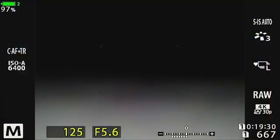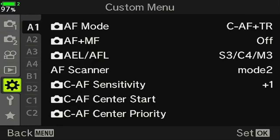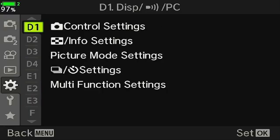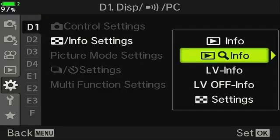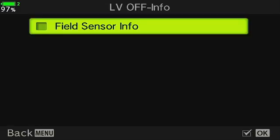Right, my EM1X is booted up. We're not going to see anything too interesting through the back screen. Let's see if we can see this. There we go. So let's head on into the menu of the EM1X. And with the EM1X, I'm pretty sure it's going to be in the display option. So we need to check the display option. So we're going to go into D1 and go into control settings. Oh, sorry, not control settings, into info settings. And we want to go into LV off info. So this means live view off. When you're not seeing the live view on the back screen, what are you seeing? And in there's a box that you can tick that says field sensor info.